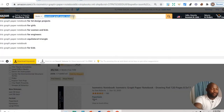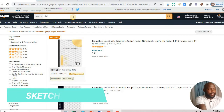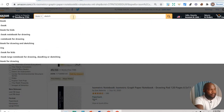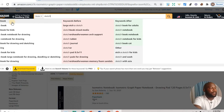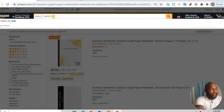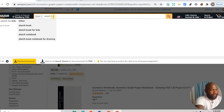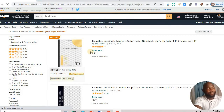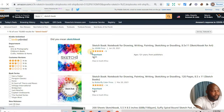At number 5, we do have sketchbooks, or you can even say sketchpad. As you can see, we got some of these keywords here: sketchbook for kids, sketchbook for drawing. It's a very competitive niche. Let me just search sketchbook. It is a very competitive niche, but you can still make money, especially looking at the fact that Q4 is just around the corner.